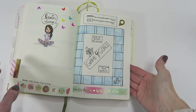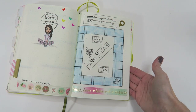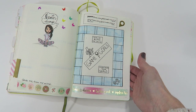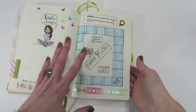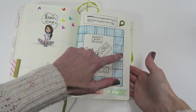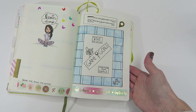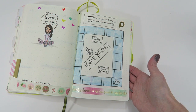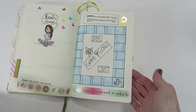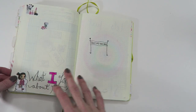But I really like this idea, and you could use this same idea for a ton of different things. If you're trying to save up a certain amount of money, you could do the same thing and just have it be for saving up. You know, for every $10 you cross one out. Or if you have different places that you want to travel, you can write those all down. And I think it's just a cute idea to kind of organize those ideas.